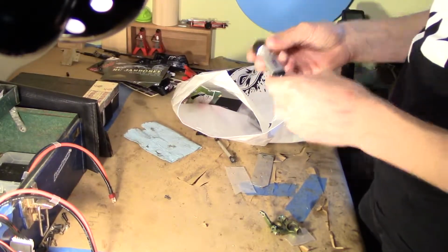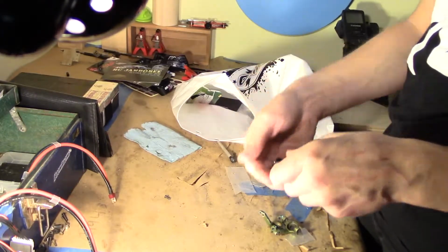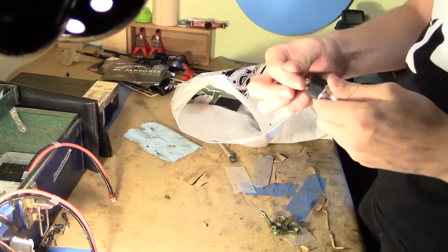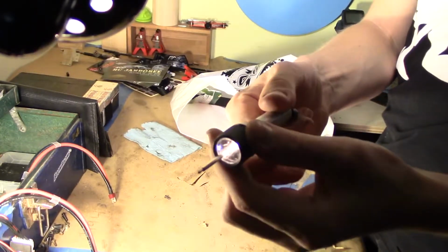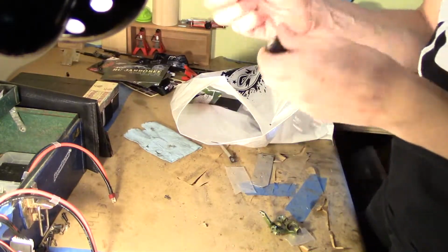Little Crawford Cure light, which is also like a screwdriver thing, so if you pull the back off and twist it, you've got these little screwdriver bits that will go in the front of here, like that, and then you can turn the light on, like that, and you can see what you're doing. So that's pretty cool.